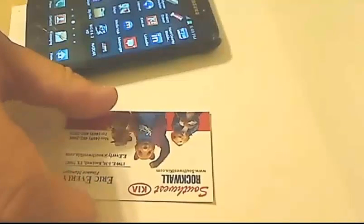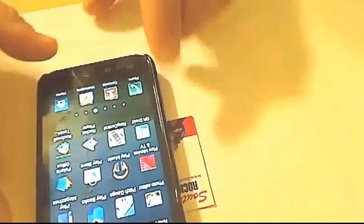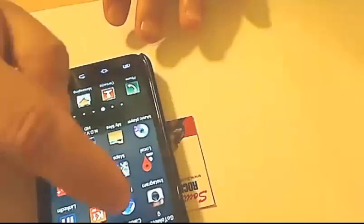And that little business card there is a business card from Southwest Kia Rockwall. All I'm going to do is line it up and take a picture of that business card. Now, make sure your flash is on, because I'm sure you can see the shadows in there. The flash takes the shadows out. It's very hard to get away from the shadows.